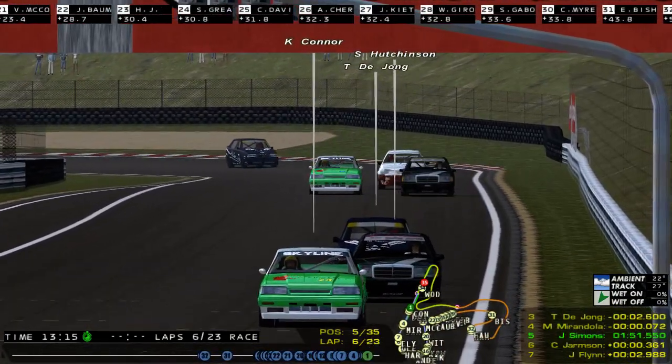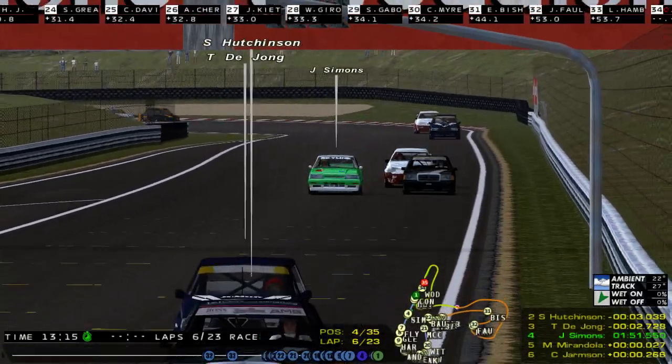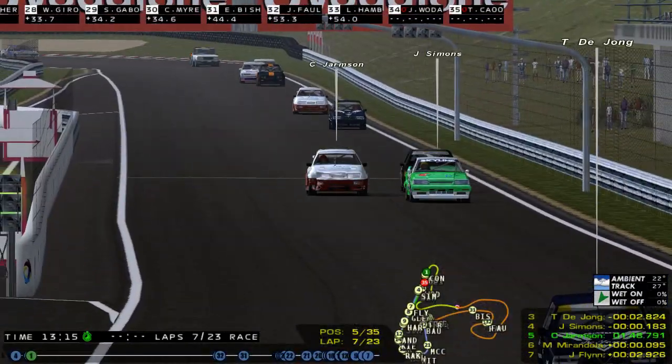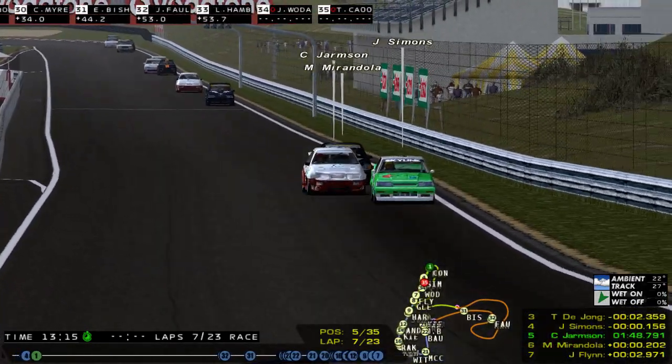Speaking of Simons, there he is side by side now with Mirandola, and the sheer pace of that Nissan is enough to put them, and Johnson as well.